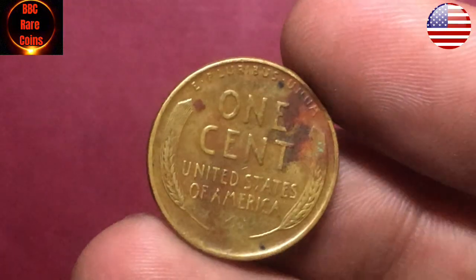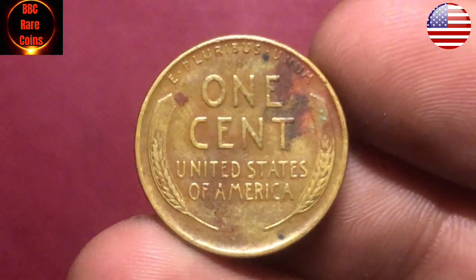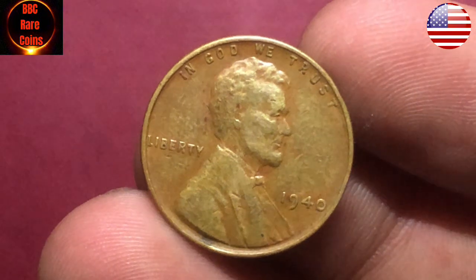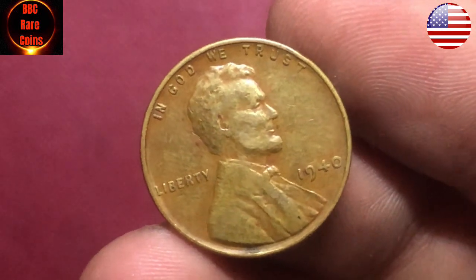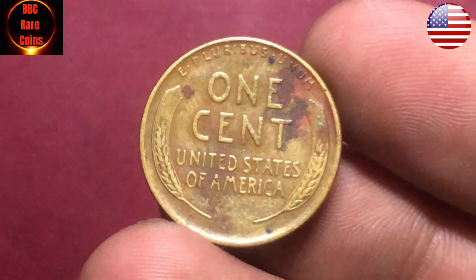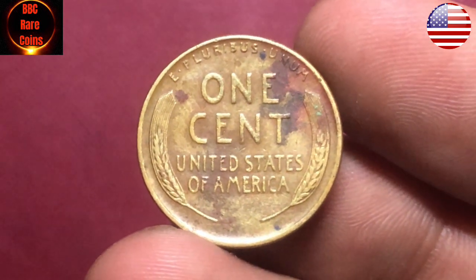But condition isn't the only factor. Some 1940 wheat pennies were struck on the wrong planchet, meaning they were accidentally struck on metal blanks meant for other coins, like silver dimes or foreign currency. These error coins are incredibly rare and highly sought after, and then there's the proof-like strikes, coins with mirror-like surfaces that look like they were specially made, even though they weren't officially proof coins. Combine that with a rare mint mark, like a perfectly centered S for San Francisco, or a highly polished die that gives the coin extra detail, and you have something truly unique.